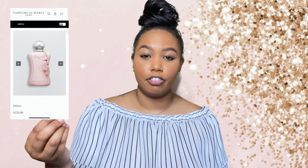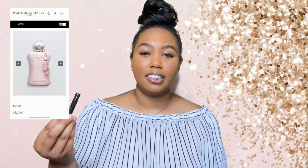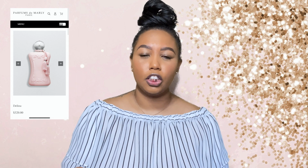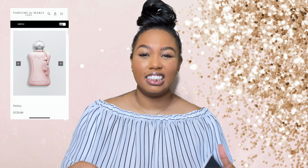I have a lot of fragrances and a lot of samples from department stores, so I have smelled this numerous times, and I do know the longevity on Delina is perfect. It's going to last you about 6 to 7 hours, so this is something that will last a long time. The projection on this is amazing.